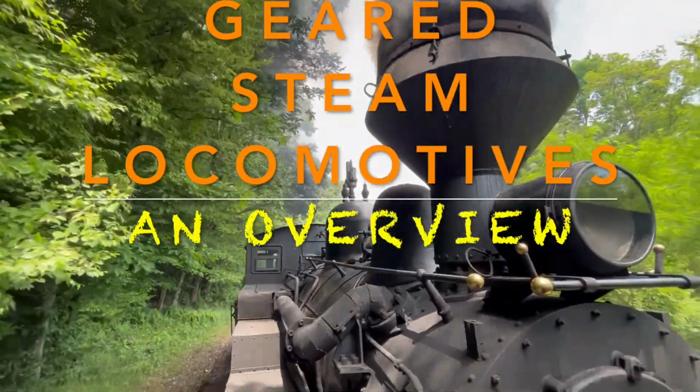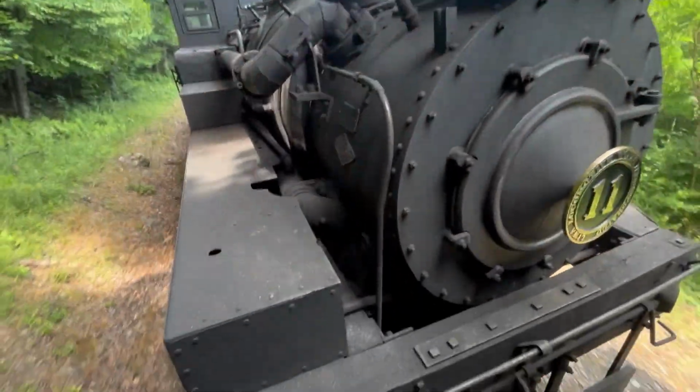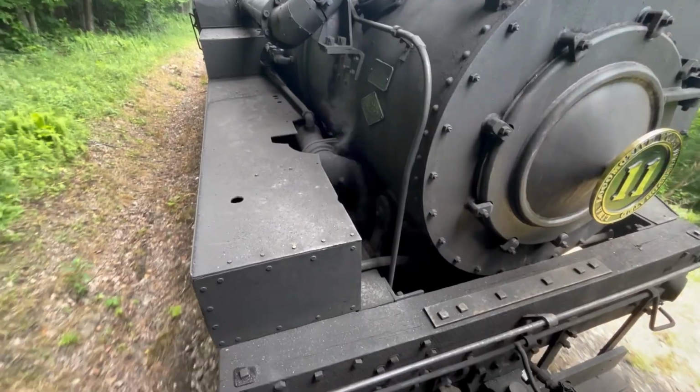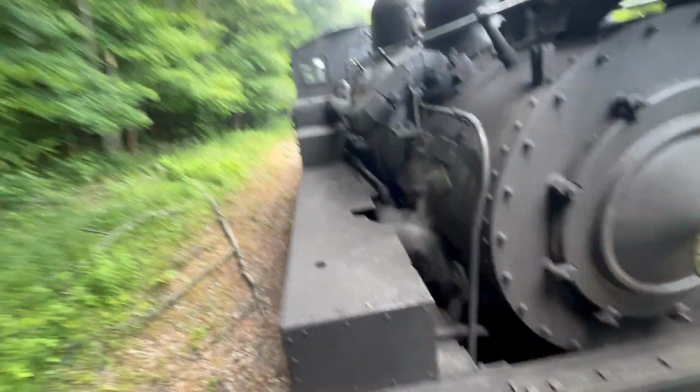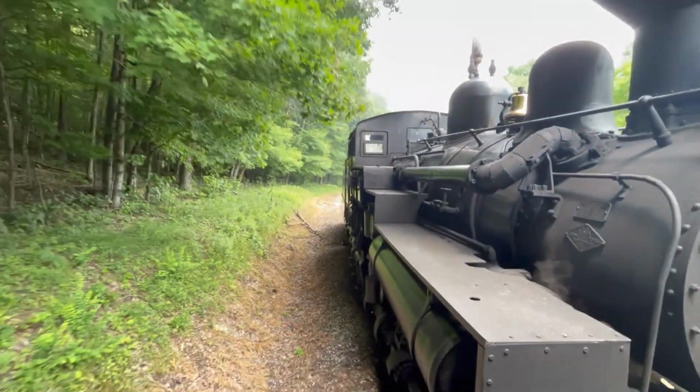In order to facilitate a growth in the logging industry in the United States in the late 1800s, logging companies needed a more efficient way of retrieving their merchandise from the woods and getting it to market. Geared steam locomotives would be the ticket.